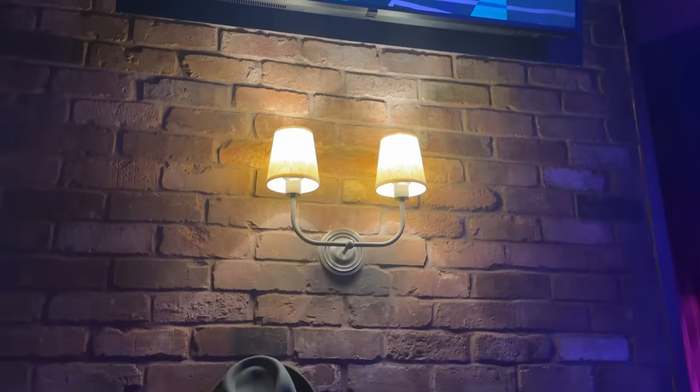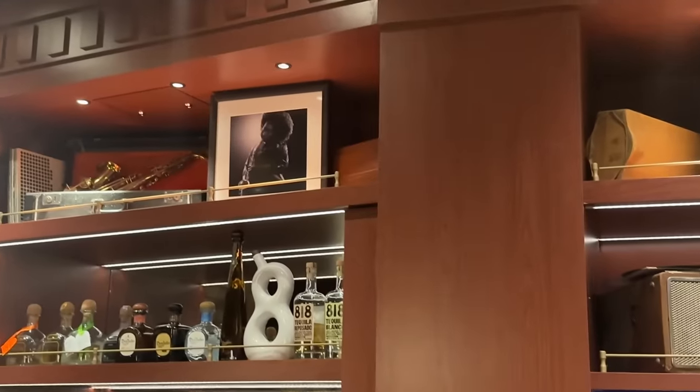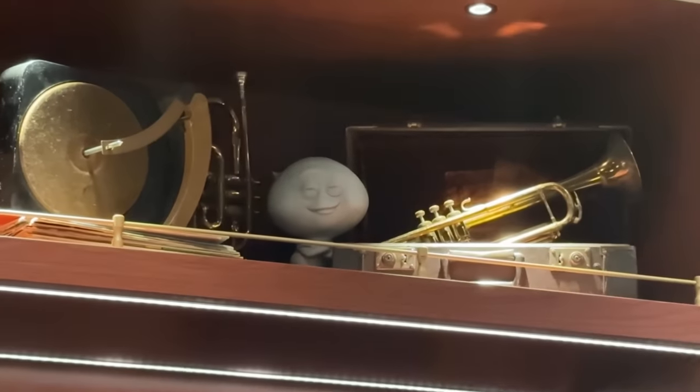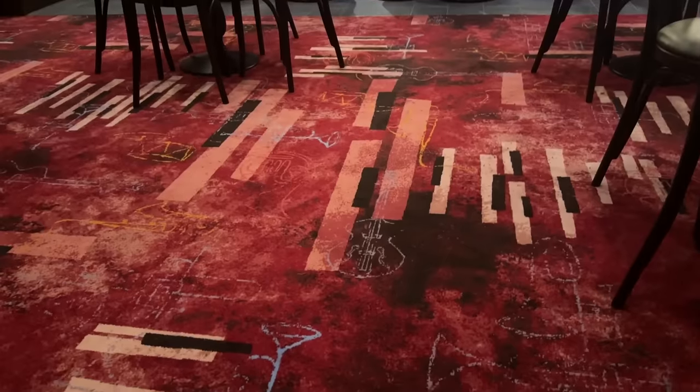There's tons of other cool Easter eggs to look for as well. Right by the stage, you've got Joe Gardner's hat and jacket on a jacket stand. Behind the bar, you've got a picture of Dorothea Williams. You've also got a little clay figurine of 22, Tina Fey's character in the movie. Look at the carpet.